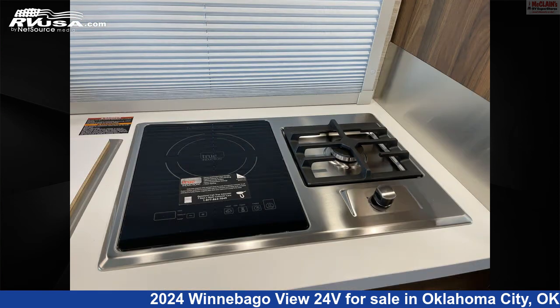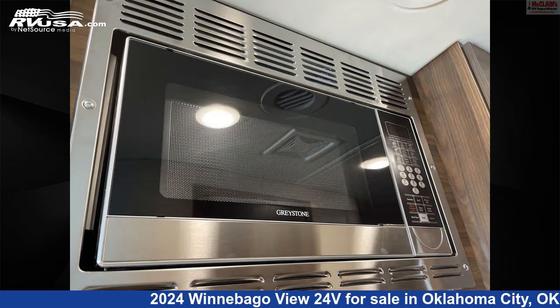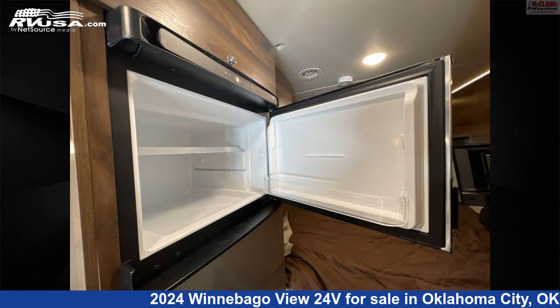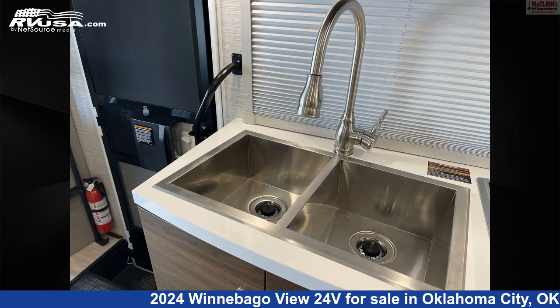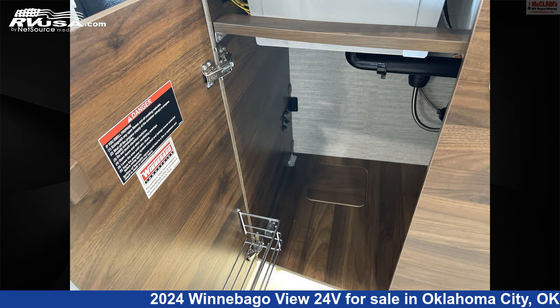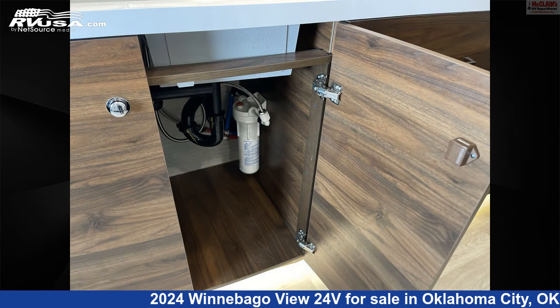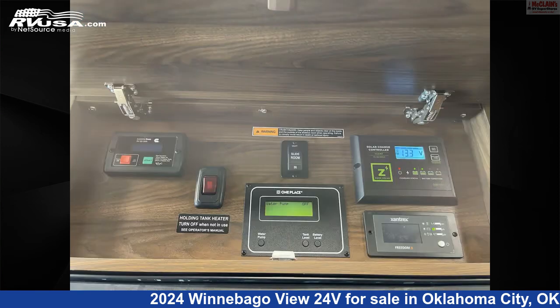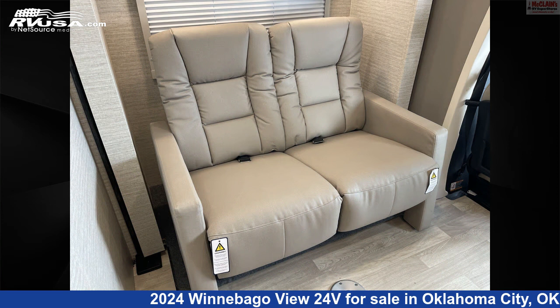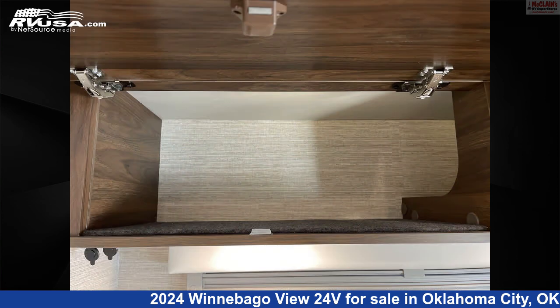This new Winnebago is 25 feet 6 inches in length and features sleeps 4, smoke detector, stove-top burner, microwave, slide-out, air conditioning, refrigerator, water heater, carbon monoxide detector, LP detector, and 31 gallons fresh water capacity. The floor plan layout of this Class C features front entertainment, front living area, mid-kitchen, rear bedroom. This 2024 Winnebago View 24 volts is built on a Mercedes-Benz Sprinter Chassis and is powered by a Mercedes-Benz engine.